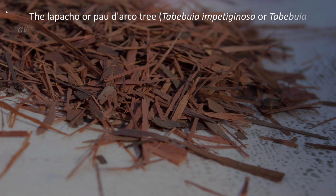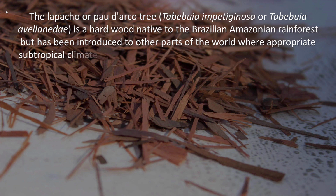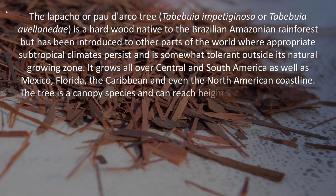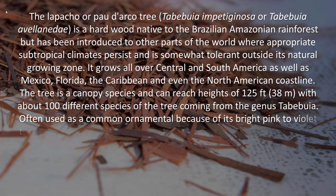The lapacho or Pau d'Arco tree is a hardwood native to the Brazilian Amazonian rainforest, but has been introduced to other parts of the world where appropriate subtropical climates persist and is somewhat tolerant outside its natural growing zone. It grows all over Central and South America, as well as Mexico, Florida, the Caribbean, and even the North American coastline. The tree is a canopy species and can reach heights of 125 feet, with about 100 different species of the tree coming from the genus Tabebuia.